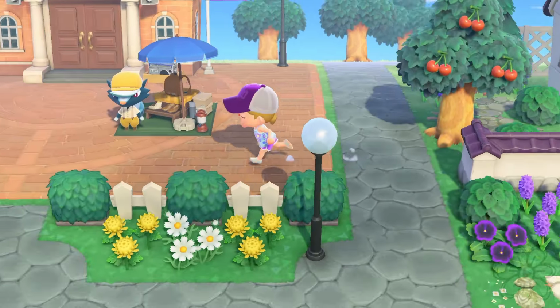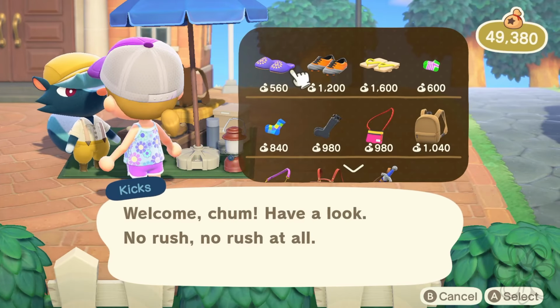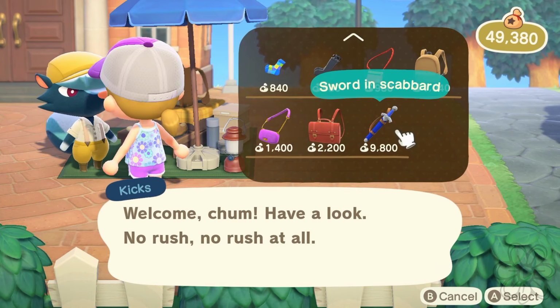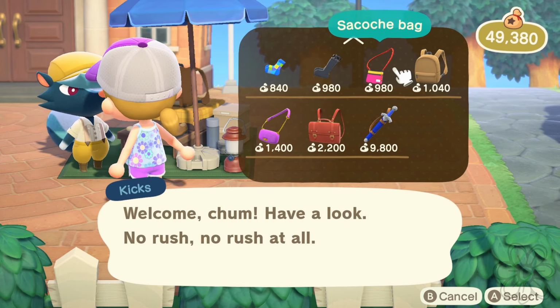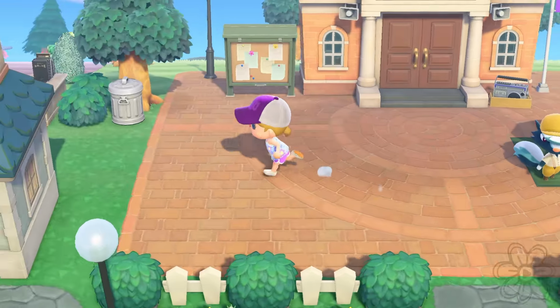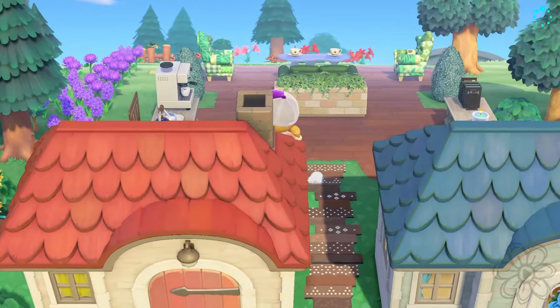Okay, let's see. Oh yeah, and Kix is here today. Let's check in with Kix. Oh wait, you know what? Do we have pocket space? Oh, we did just clear some pocket space, didn't we? But he hasn't had a whole lot that we've wanted. I'm so tempted by the sword, but I don't know what we would actually do with it. So we're not gonna get the sword. Yeah, I didn't really see anything there that we need. Maybe next time, Kix. All right, let's run up and put this flower where it needs to be.